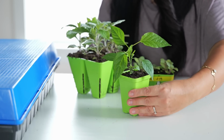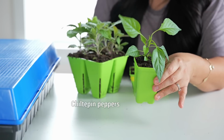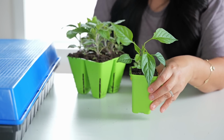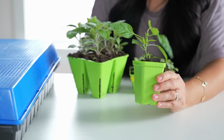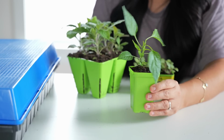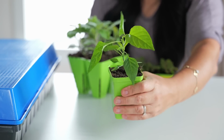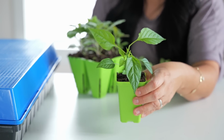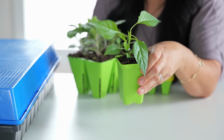These guys right here, these are Chelta bean peppers that I started on February 13th, so today is March 20th. So they have been here for about 5 weeks, and this 2.5 inch container is really the size that I would like to bring this to my seedling sale. I already pinched these guys because they were just taking off. And I still have a good month to go.